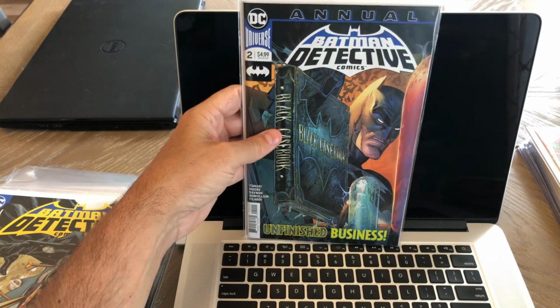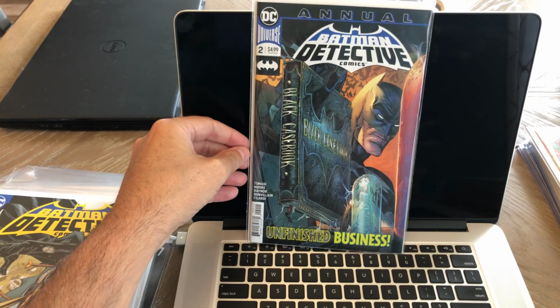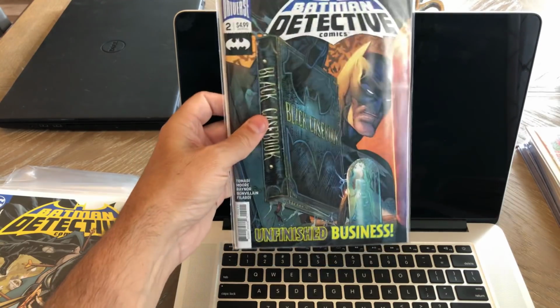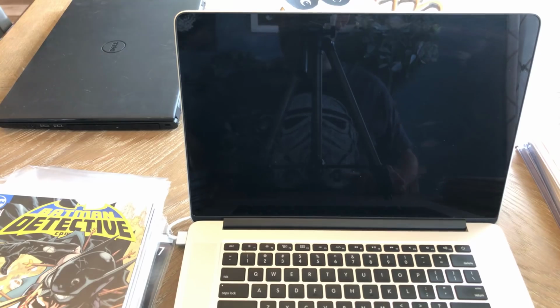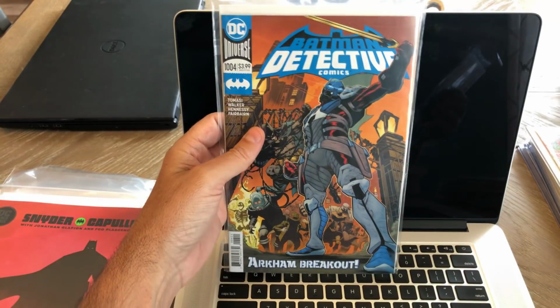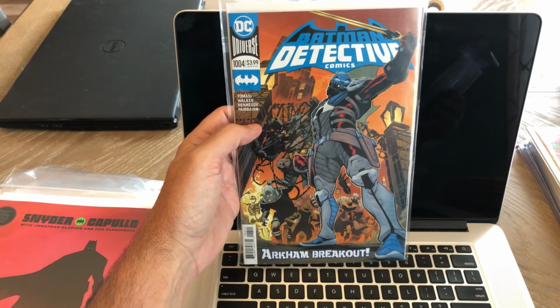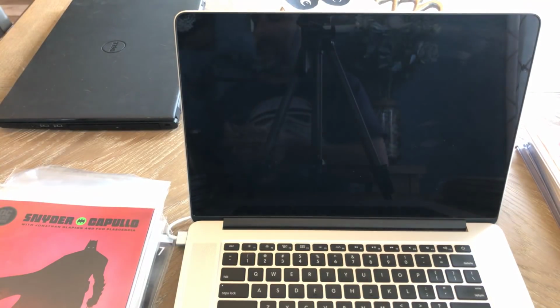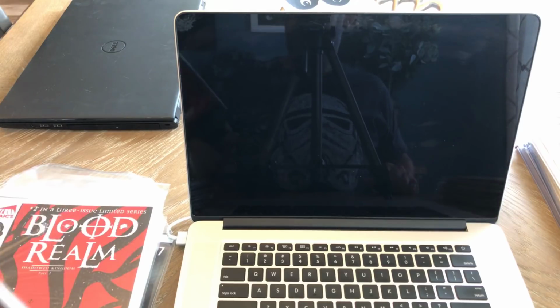Batman Detective Annual 2. I've heard some good things about this story. There could be a couple interesting things in there, so looking forward to reading that. Batman Detective 1002, 1003, and 1004, continuation of the Arkham Knight storyline, so I'll be reading that, see if that's any good. I think issue 1005 is the last issue of that particular run.